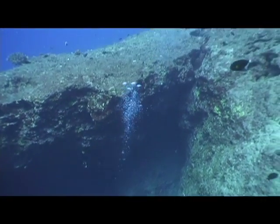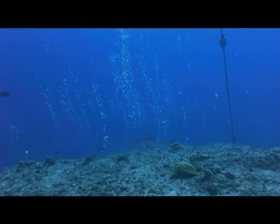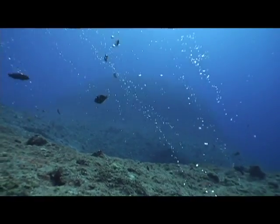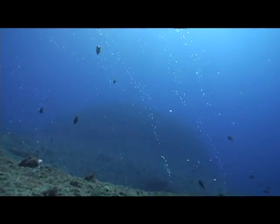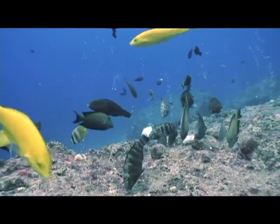Coming out of the blue hole, you notice your bubbles filtering up through the pores in the reef. And the same bubbles are dislodging very small bottom critters, and the fish start heading over, 'cause dinner is about to be served.